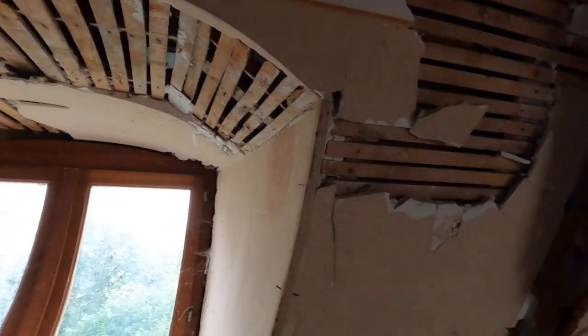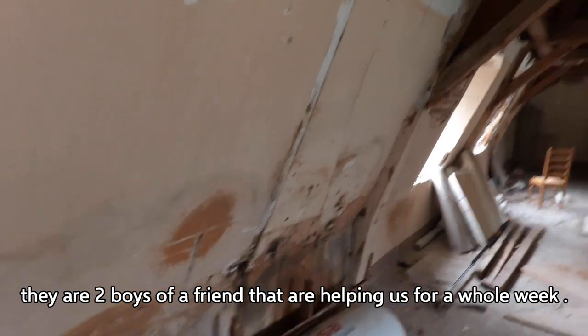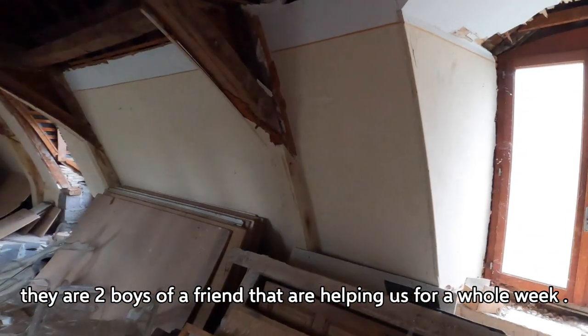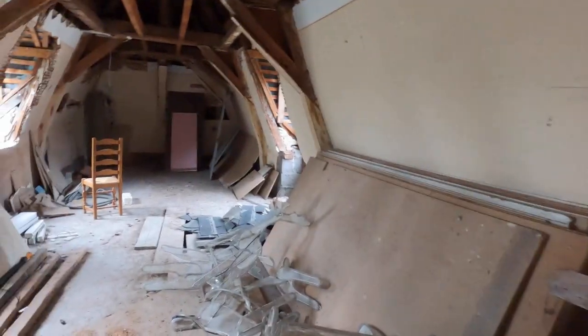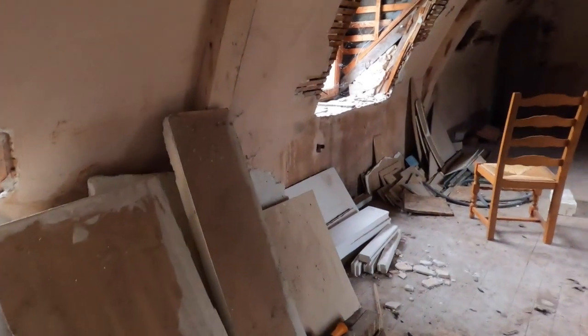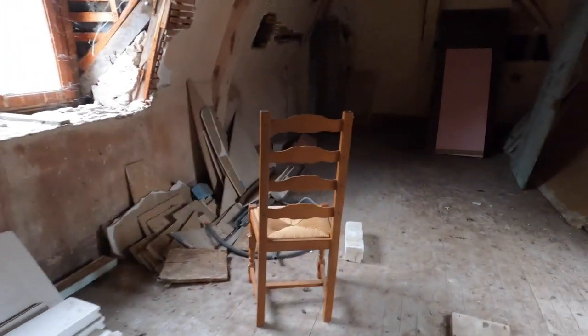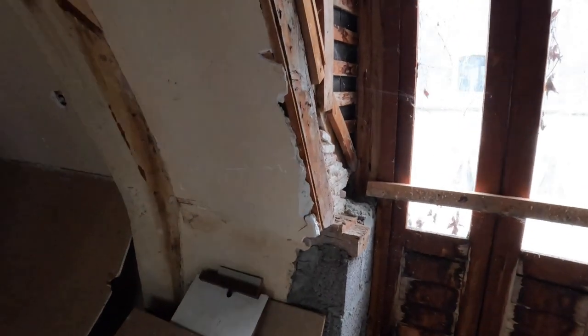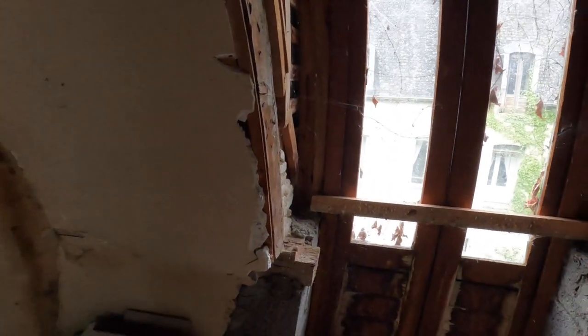So today we hope and see how far we get to get the slats off, with our two helpers, and fix the holes behind it. And of course, clean the misery up in here. Save the wood for burning or to reuse. As you all know, I'm a miser, so we can repurpose it and reuse it.